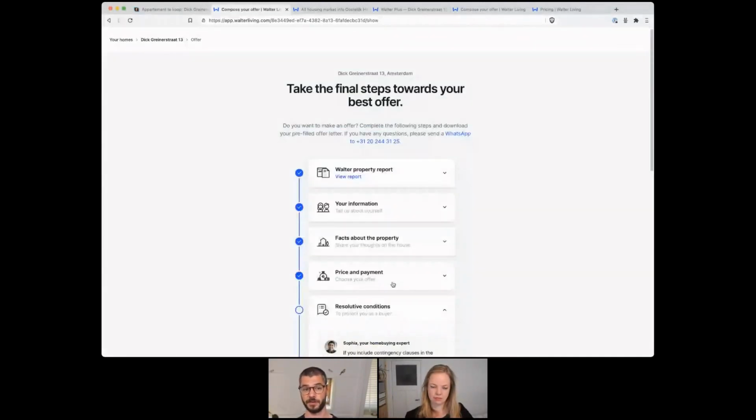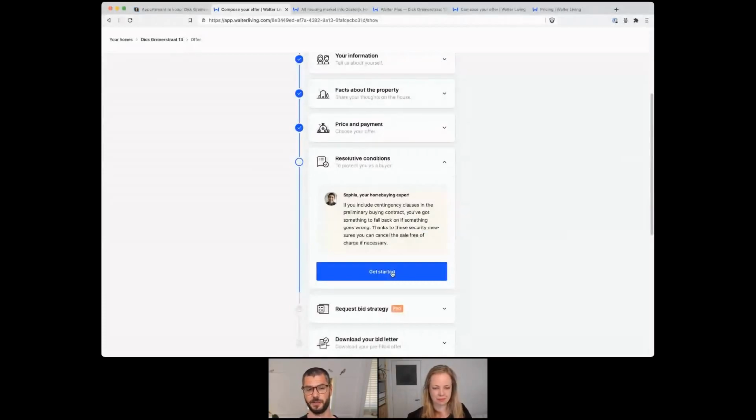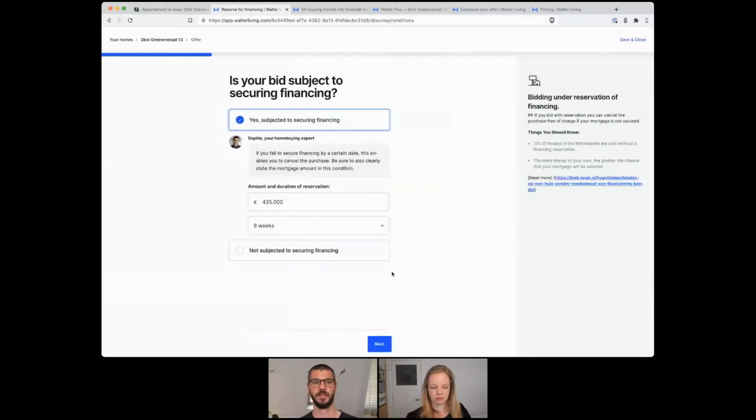And then we're going to have a look at the resolutive conditions. These are the conditions that you will add to your bid letter, to be able to walk away from the deal if something does not work out. So the first question that we want to ask is your bid subject to securing financing? The amount is the calculation of your bid minus your own funds. So in this case, my bid is 535. I'm bringing 100K to the table, which means that my reservation here is lower than the actual bid. This does not indicate that I am going to borrow 435,000 euros. It does indicate that if I want to walk away from the deal, I need to show the sellers proof that 2 financial institutes, mortgage providers, banks, are unwilling to lend me 435,000 euros.